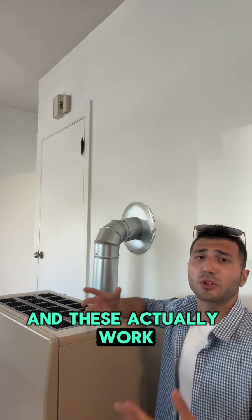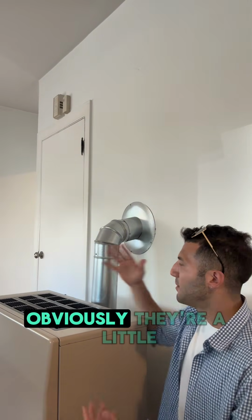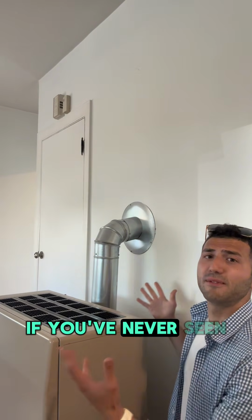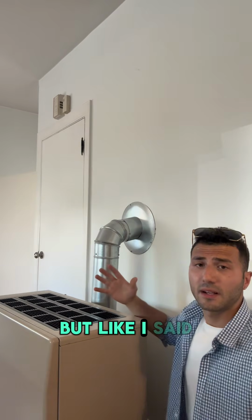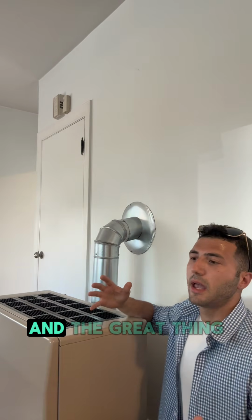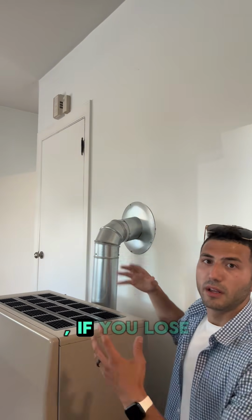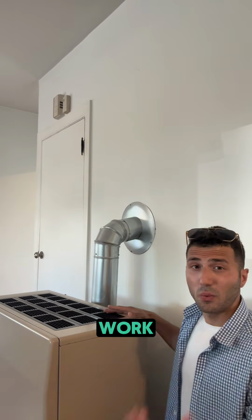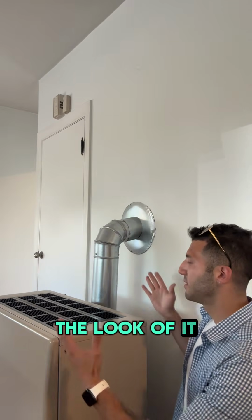And these actually work so well that homeowners and landlords today still use these. Obviously, they're a little bit of an eyesore. If you've never seen anything like this before, it can be a little bit surprising. But like I said, they work very well. And the great thing is too, because they're gas powered, if you lose power, if you lose electricity, these things usually still work. So there's a lot of positive to this if you can overlook the look of it.